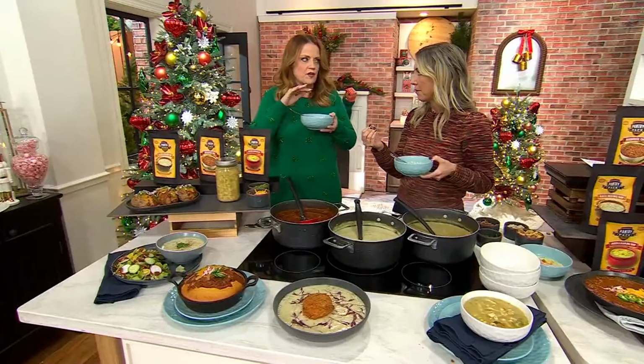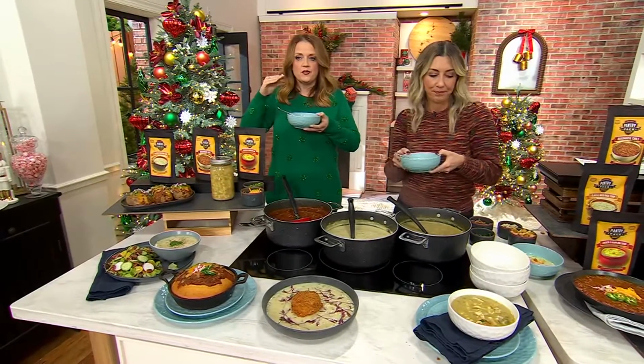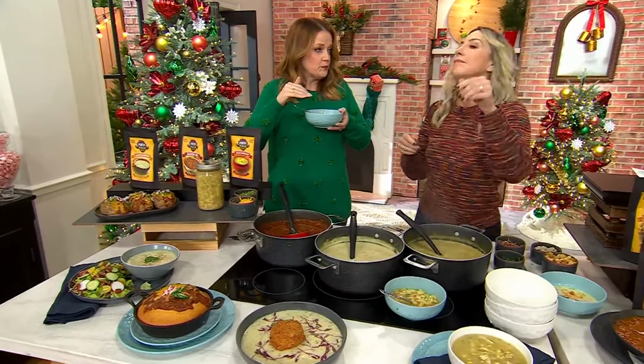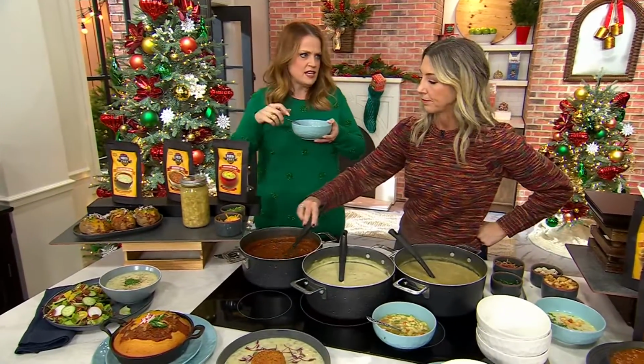But I want your opinion because I called this one a kid-friendly spice level. Agreed. It is very mellow. Wonderful. There's a difference between spice and heat. And I think this one has a lot of great flavor. Yes. But it doesn't have any heat to it whatsoever.